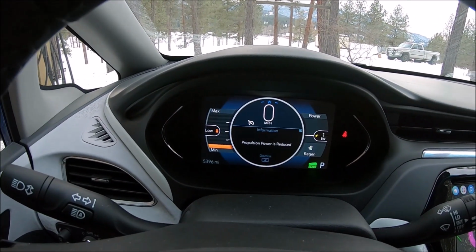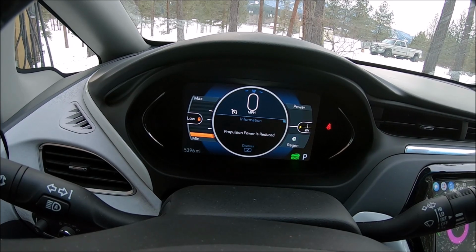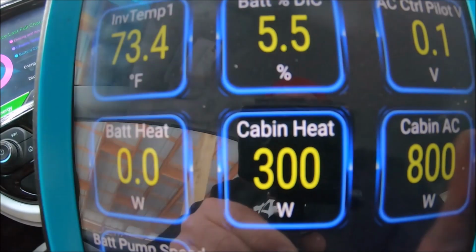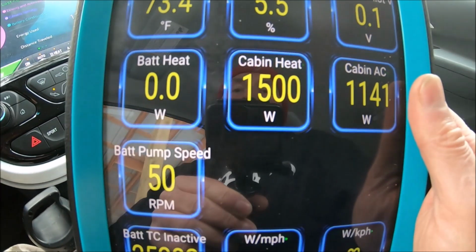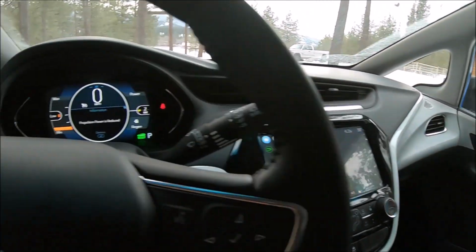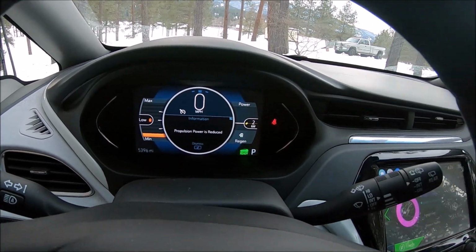Okay. All right, the car just changed from showing a mileage to just showing low, and gave me the warning propulsion power is reduced. We're just sitting here, but as you can see there, it's using 1 kilowatt. We've got some cabin heat going here that shows about 300 watts. I got the fan down, but oh, there it goes, jumps up to 1500 watts. And this jumps between 1 and 2 kilowatts. So we're using a little power just sitting here. That's why this dropped there. But it just showed we had over 10 miles left, so it wouldn't have been a problem. We could have driven further.